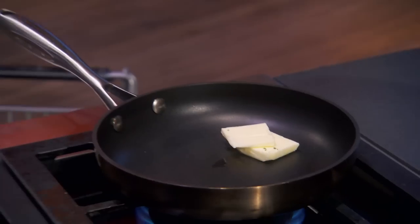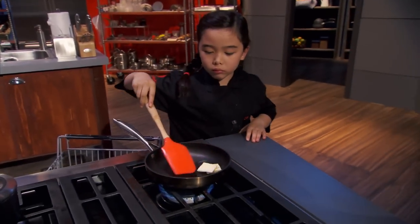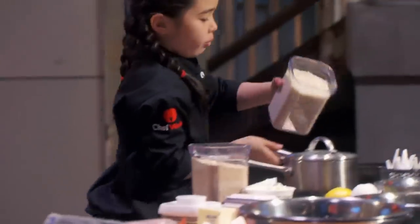Chef Espy is making a lobster roll deviled egg with a buttery panko crust. Who knew that Espy had this in her? I never would have thought of that.